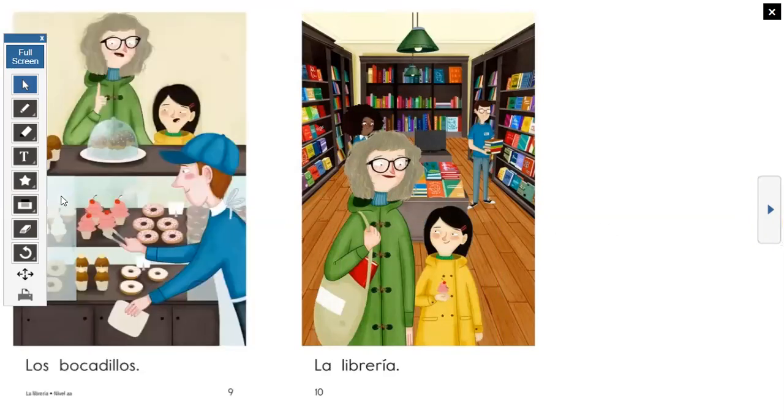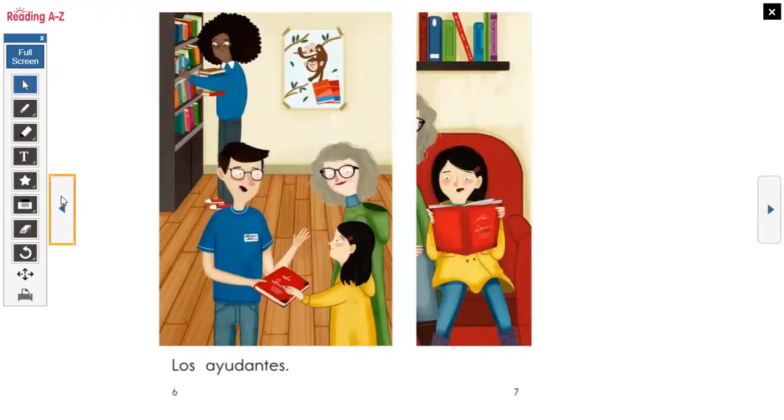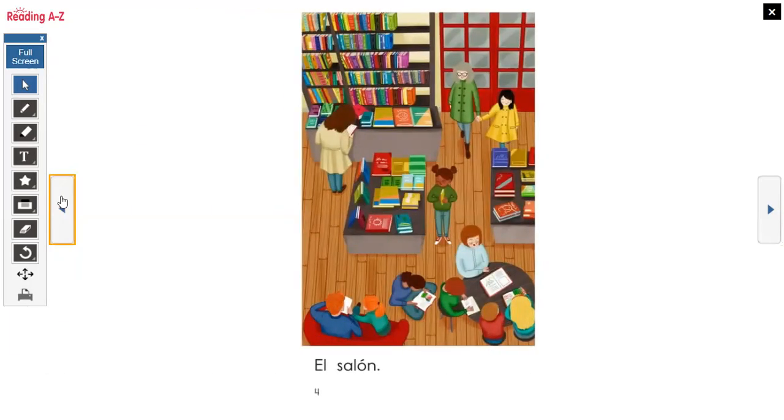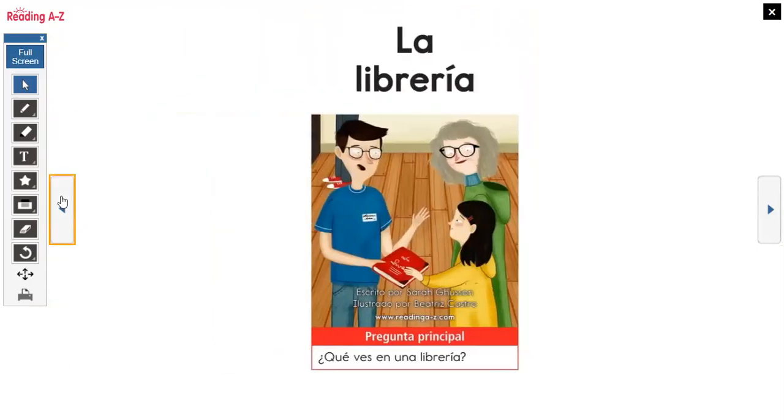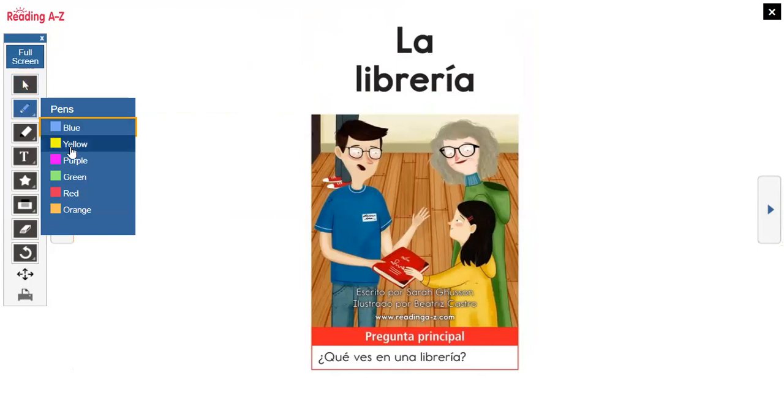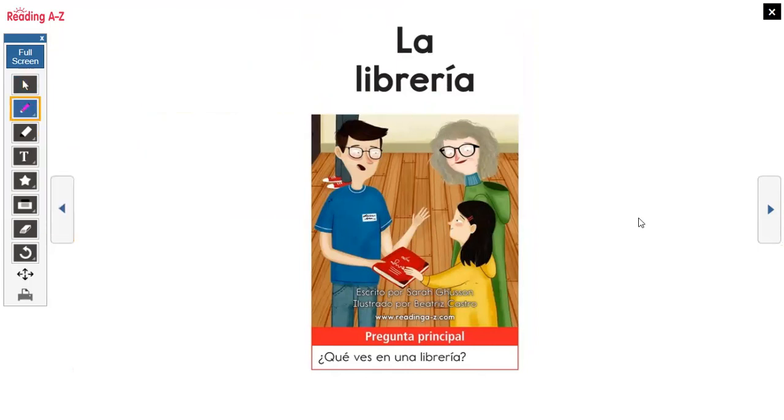All right, el fin. Let's go over it one more time in English, and this time I'll say it even slower, to give you all the opportunity to repeat after me so that you can practice your pronunciation of the words in Spanish as well. All right? La librería. The library, or excuse me, no. That is a very common mistake that I just demonstrated for you all. This word is bookstore. Librería is bookstore.